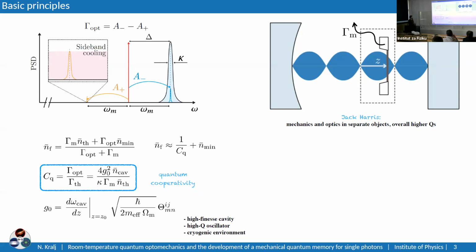But anyway, even if you are in the resolved sideband regime, which is to say that this Stokes process or sideband is far detuned from the cavity, it still exists. I mean, this is a Lorentzian, and its tail goes all the way to zero. And so there is still a small presence of this Stokes sideband, and this is what gives you this minimum occupancy that you can reach. But anyway, for all intents and purposes, let's say this is pretty much negligible. It's not quite true, but let's just stick to this for now.